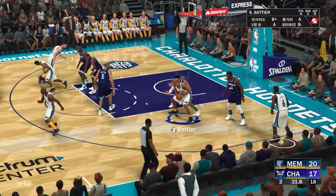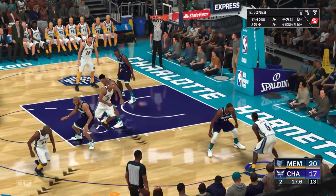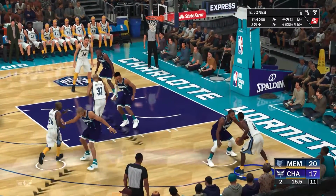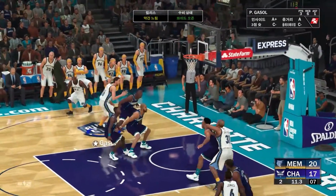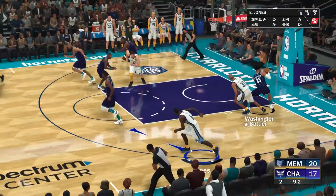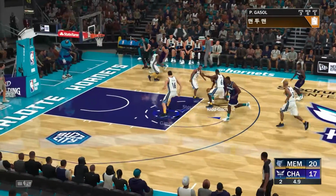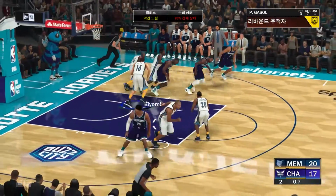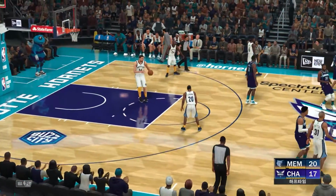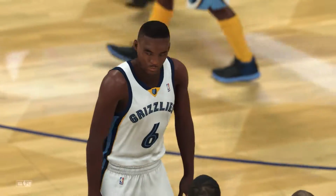Jackson passes to Battier. Eddie Jones on the wing. Fires the 3. A rebound by Washington. Kidd-Gilchrist looking around. And the shot is long. And some good action through the first 2 quarters as we reach halftime. Memphis out in front. They lead by 3.